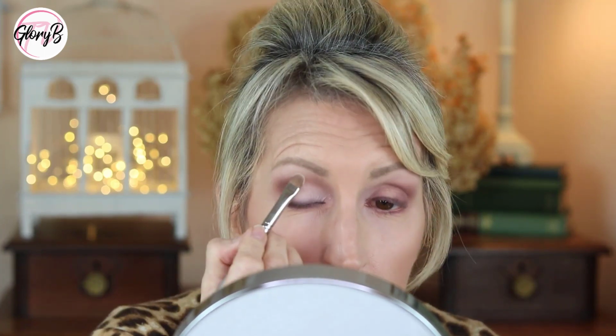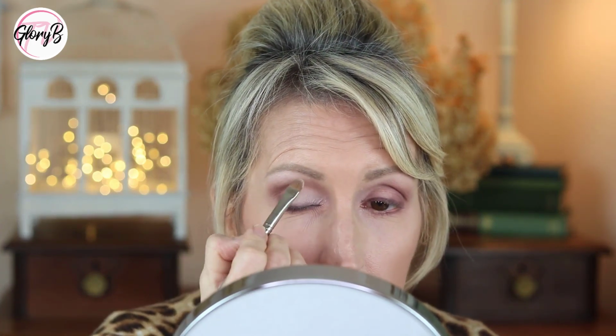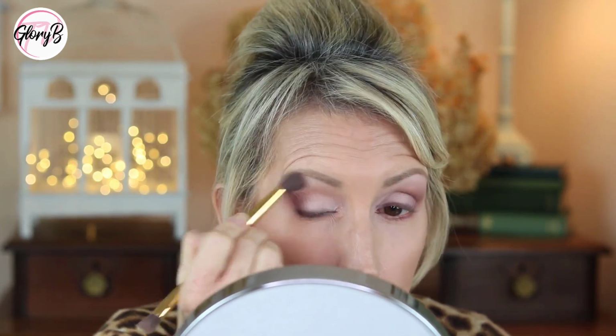So here's how it looks without mascara, of course, with one eye done and the other one not. And the other thing I'm going to do is just do a little bit up here, just a little. I remember in the 70s when we used to put white shimmer up there. That was the look. I don't want this to be too light, but I was just putting it right under the brow. I'm going to flip over my mirror and see it. Okay, I like that look.